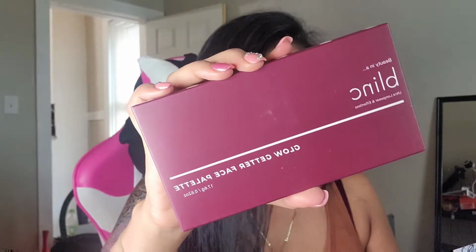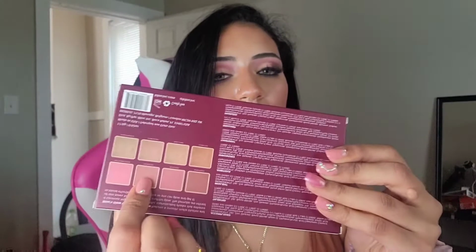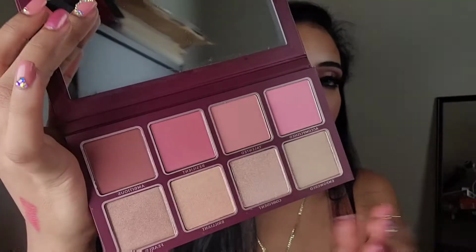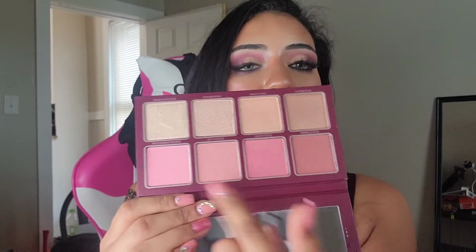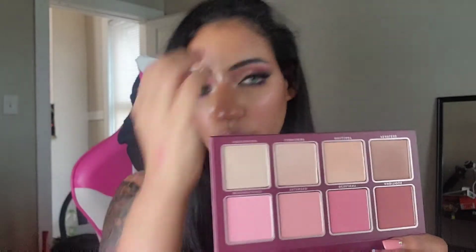And then the last product is from Blink. This is the Glow Getter Face Palette, and this retails for $50. This is a Boxy exclusive. So it shows you on the packaging the shades. Let's see if the shades are on the actual carton. So on the actual palette, it does not have the shades in the back, but it does have the names on the inside, and there is a nice sized mirror. So yeah, these are really pretty shades. For me, it comes with 3 blushes, and I can use this like a bronzer contour shade, and then 4 highlighters. These are really, really pretty. I kind of want to try something from this palette.